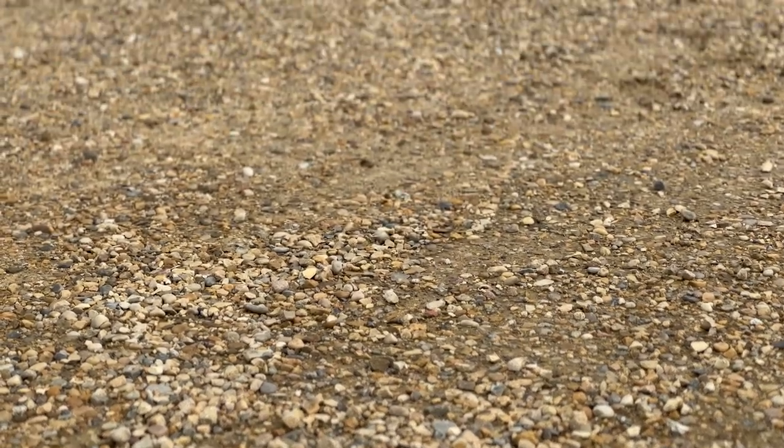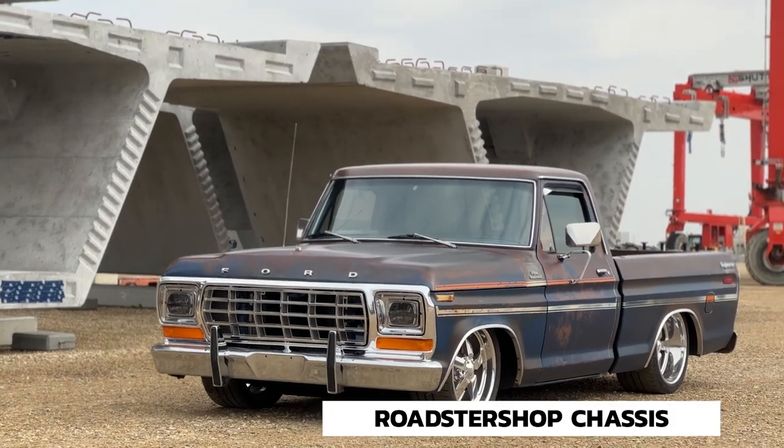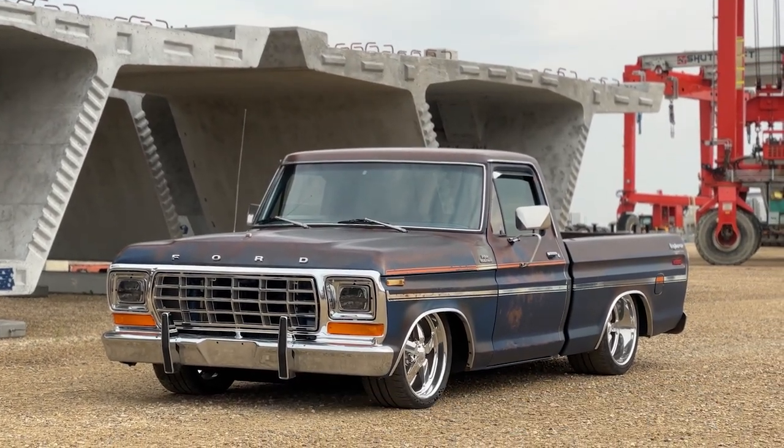Pre-COVID, and we worked through the COVID era and managed to get the parts before the shortage. We got everything right at the cutoff point. It came together probably faster than I've ever built anything in my life. Just under a year to build a truck from the ground up, with a full Roadster Shop chassis, a custom Coyote motor and transmission, and all that good stuff.